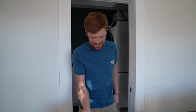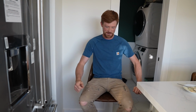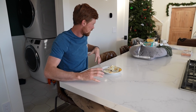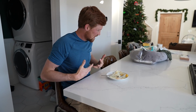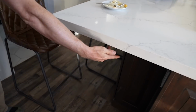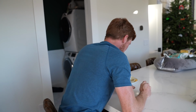We did get our new bar stools. They don't rotate, which is like the only downside. I kind of wish that they rotated. But I can kind of demonstrate our idea with the island. So we have four chairs right here. But if you want to have, you know, Allie and I and another couple, and we're here having dinner, the reason that we built the island the way that we did is so that there's this section over here that can accept a bar stool.